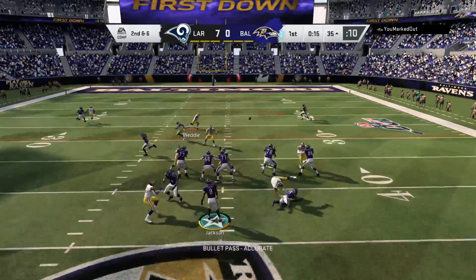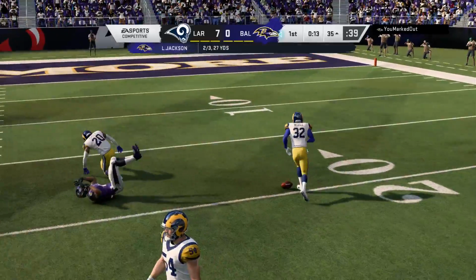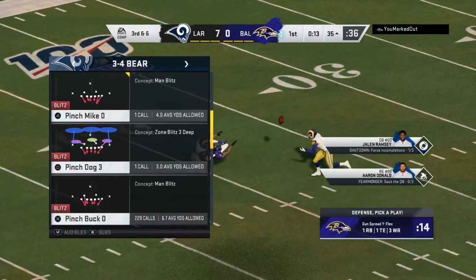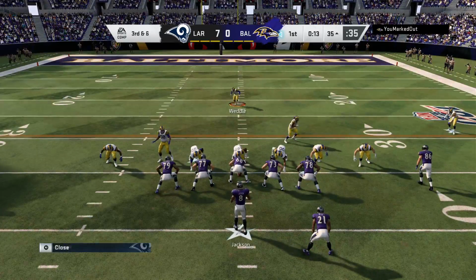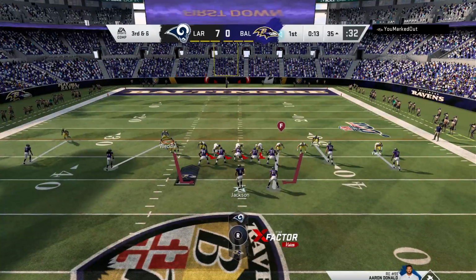From the 35 on second down, Jackson, and that is incomplete. A lot of force bearing down on him there. He could not hang on. It's third down. They need to get to the 29 if they want to pick up a first here on third down.